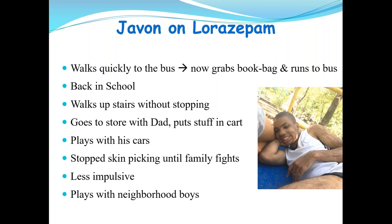Prior to that, the teacher, who was not the least bit sympathetic to Javon, had him in a sort of a suit where he couldn't get his hands into his pants, and he was kind of bound up. So getting good diagnostic evaluation of everything else and treatment goes a long way as well.